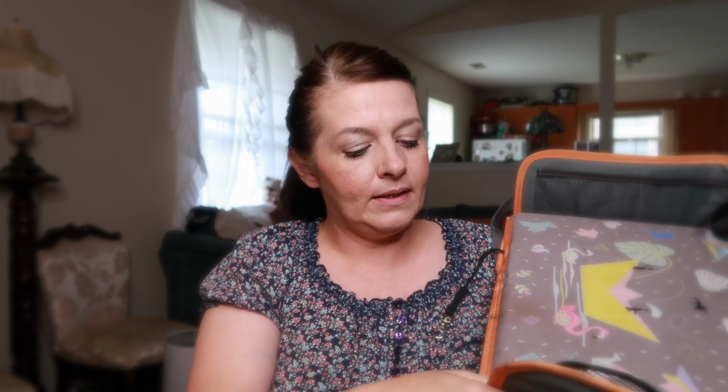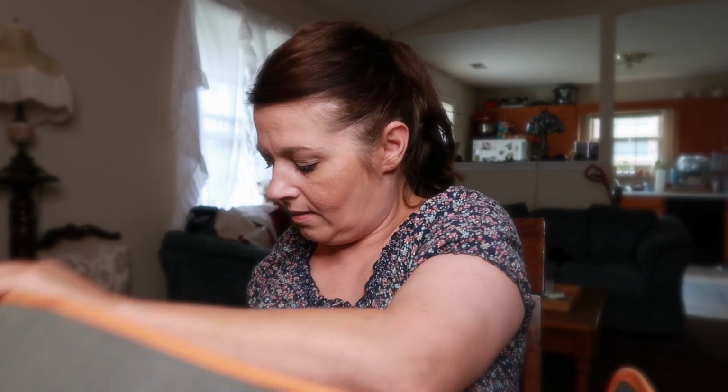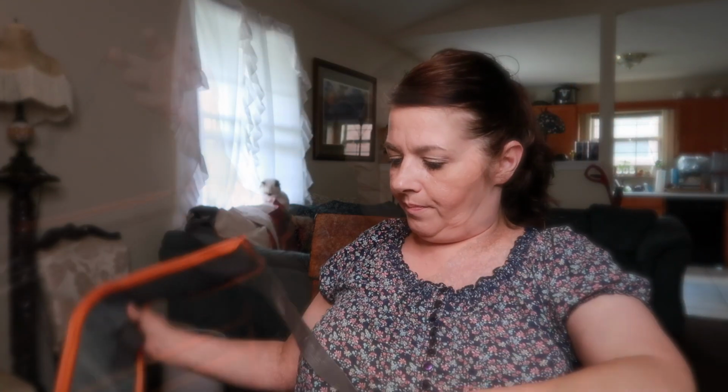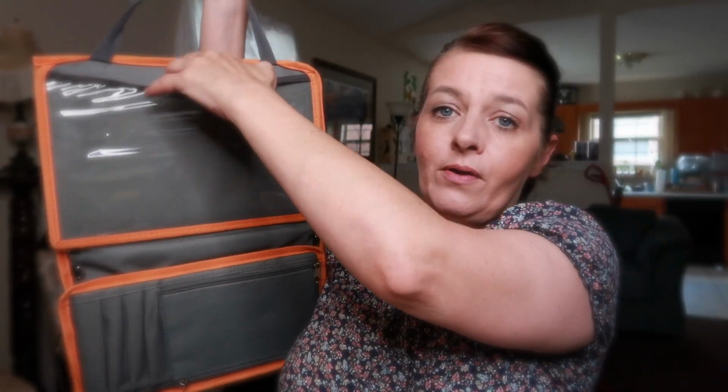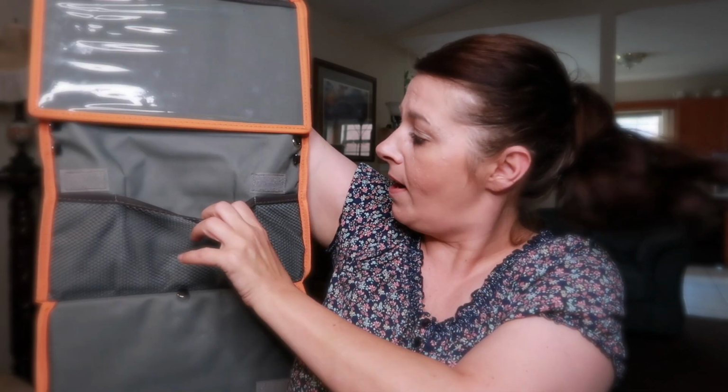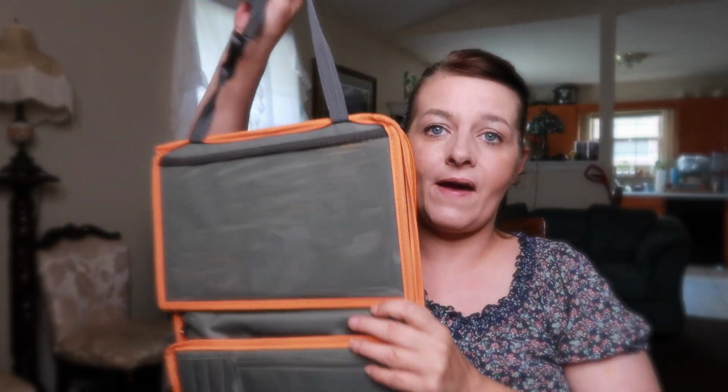So you can also unzip this. Let me show you in a second. You can take the side off. So again, this is perfect for travel. You can put their iPad or whatever you want in here, but it's designed for like an iPad or a tablet. And then there's pockets here and zippers to store more stuff. This comes undone. There's more pockets here. You can put it here, and this fastens around the headrest.